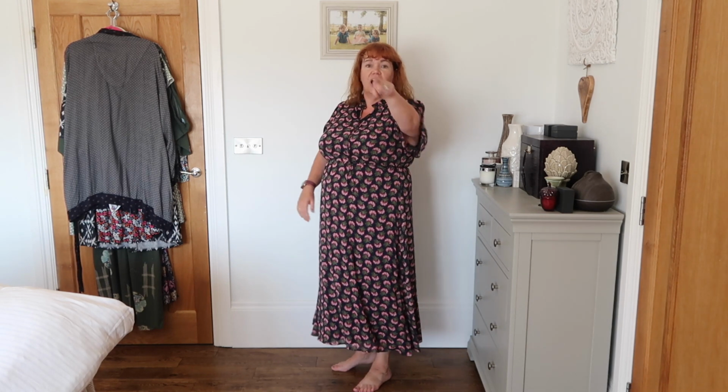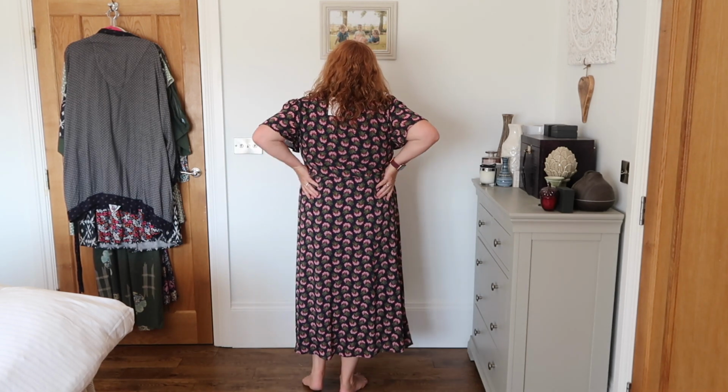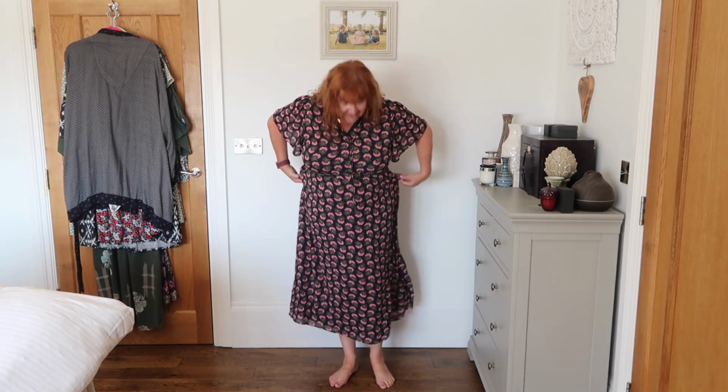I keep saying it because I can't see the image of me. I think it fits quite well. I mean, it's showing my lumps and bumps. I have lumps and bumps. We all know that now. You're used to that by now. I have lumps and bumps and I'm proud of them. It took a lot of effort to get lumps and bumps like these. I think that this is really great.